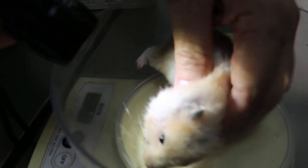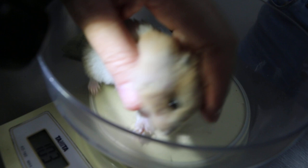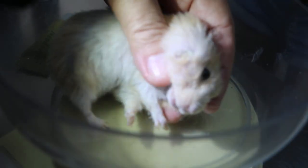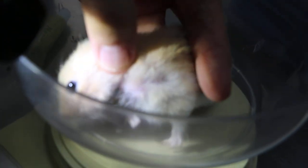There's an infection in the cheek pouch. Oh no. Could be there. The pus, it looks like pus. How long already, this one? I never noticed that one. There, this pouch here. I didn't see. So maybe the inside of the cheek pouch is impacted. The right one, the left one is okay.